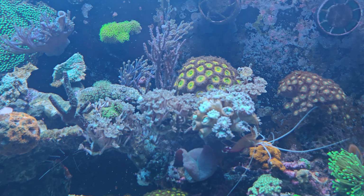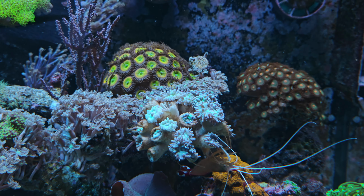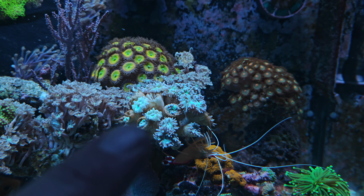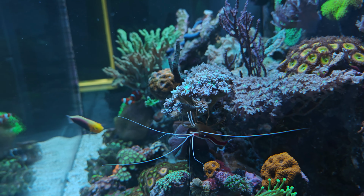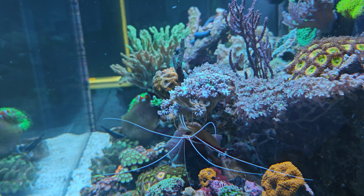And not all of them. For example, this Duncan's right here, they suffered a bit too much. As you can see on the left here, it shows a lot of skeleton already. I think on the right here, it's somewhat better. It's somewhat less damaged. But overall, it's still a long way to go for recovery.